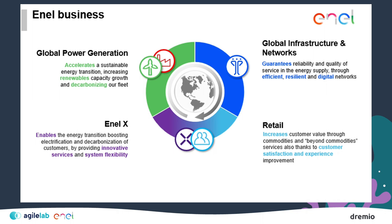We have Enel X that enables customers to transition energy by providing them with innovative services and system flexibility, for example, by promoting electric mobility. And in the end, we have the retail business line that has in charge to increase customer value with a specific focus on their satisfaction and the improvement of the experience.